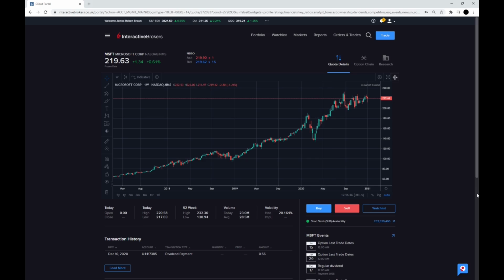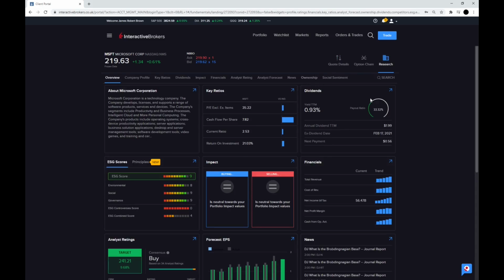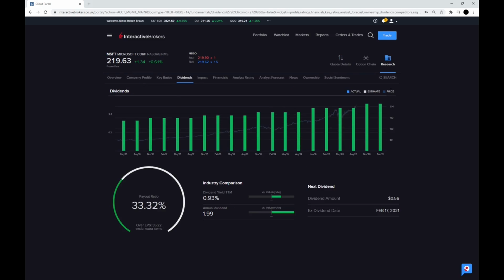Let's have a quick look at the dividend. I know people won't be massively interested in the dividend as they'll think that Microsoft is a growth stock and doesn't even pay a dividend. But as you can see here, Microsoft does actually pay a dividend. It has a yield of 0.93%. That is a dividend amount of around 56 cents a share. The annual dividend is $1.99 per share.